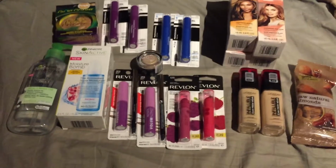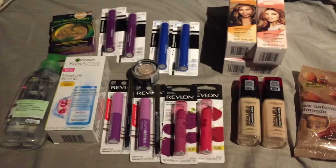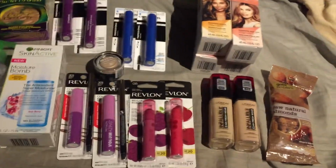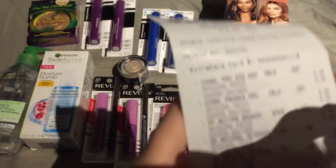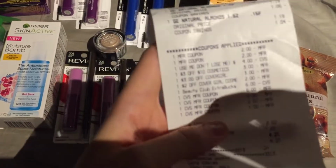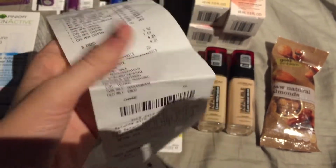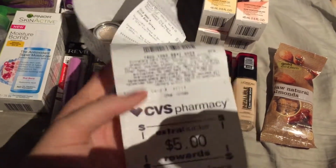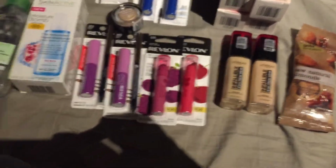This week, I ended up spending $4 on one transaction and just cents on the other transaction. Again, I crashed the register. CVS needs to work on this. I don't know what's going on. So what happened is they had to re-enter all. Oh, so this is my first transaction here. You can see it was $252 subtotal at $421. But on the first transaction, I used $11 in extra bucks and got 15 back. So that ended up being a moneymaker there.